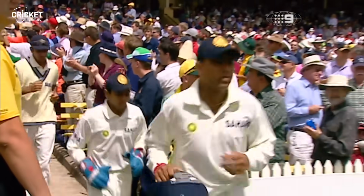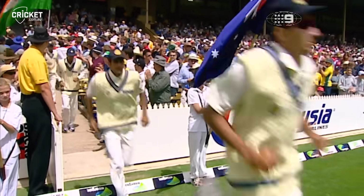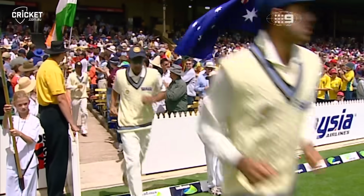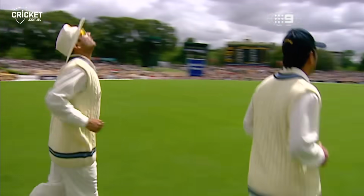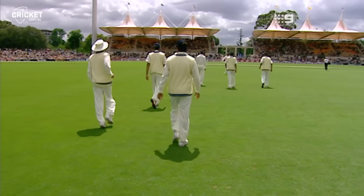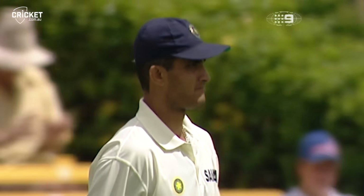It's a warm welcome to our international viewers for the first time today. The second test match at the Adelaide Oval. The Indians are making their way out onto the field. Steve Waugh, the Australian captain, won the toss, and he elected to bat, which was no surprise.